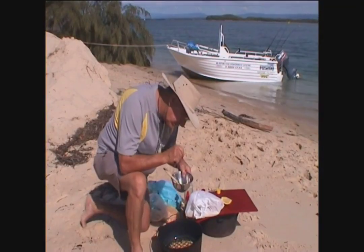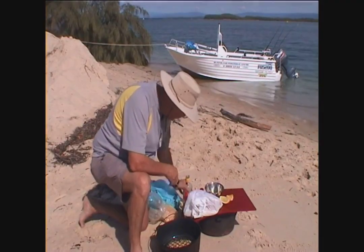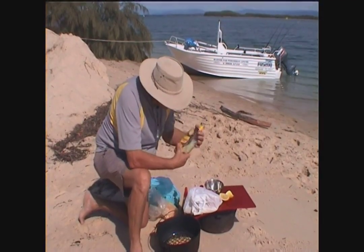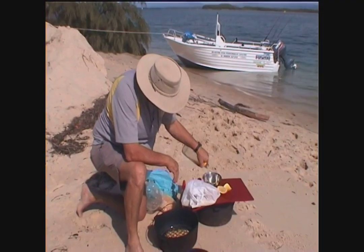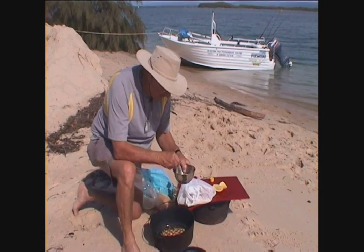And a good squirt of lemon. Now, one other ingredient, a little bit of Tom Thumb. These boys will like that. Don't want too much. Mix it all around.